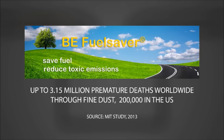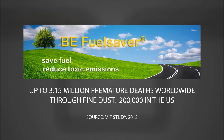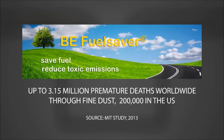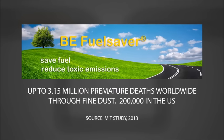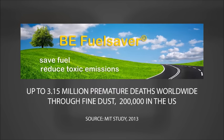3.15 million premature deaths worldwide are attributed to mainly fine dust air pollution. Around 200,000 of those live in the U.S., according to a 2013 MIT study. Together, we can help avoid this in the future and save money at the same time.